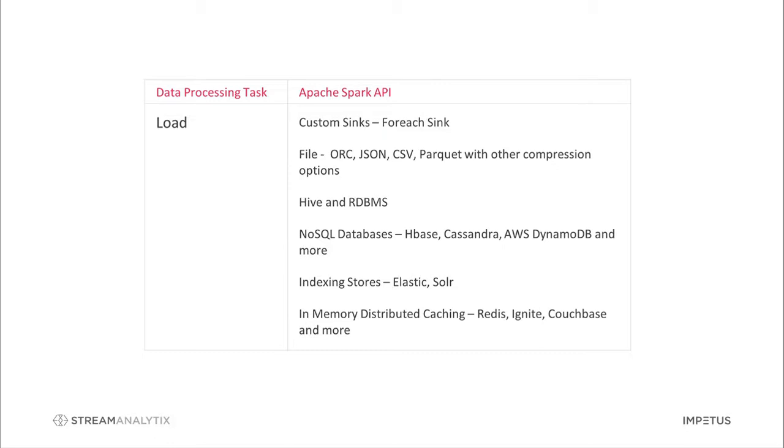Finally, I'm sure you've got a lot of APIs for loading different databases. I can see that in your slide here, so thank you.